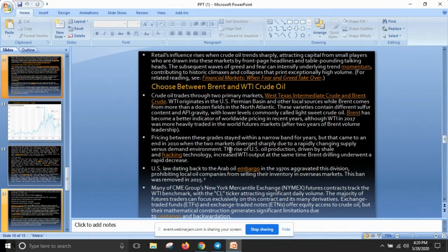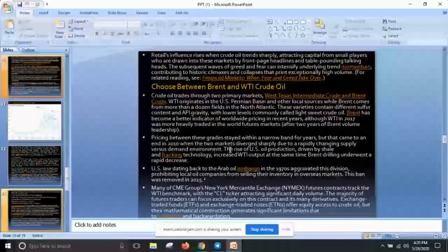but that came to an end in 2010, when the two marks diverged sharply due to a rapidly changing supply and demand environment. The rise of US oil production, driven by shale and fracking technology, increased WTI output at the same time when drilling underwent a rapid decrease. A US law dating back to the Arab oil embargo of 1970 aggravated this division, prohibiting local oil companies from selling their inventory to the overseas market. This ban was removed in 2015.